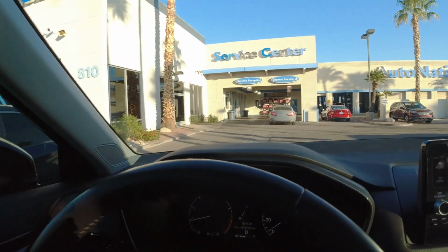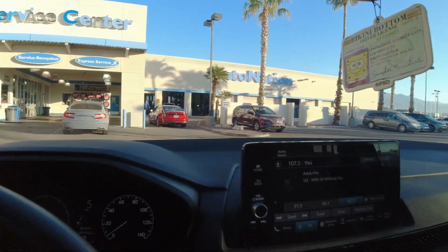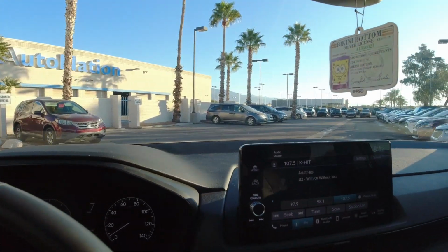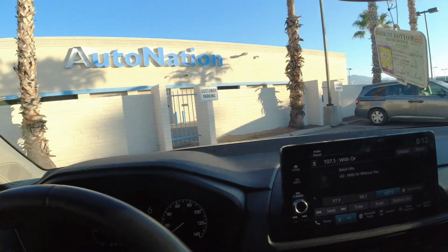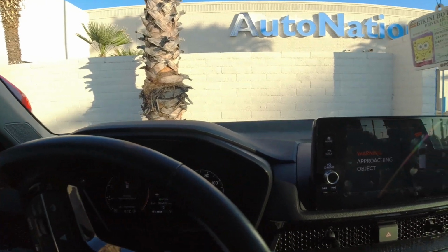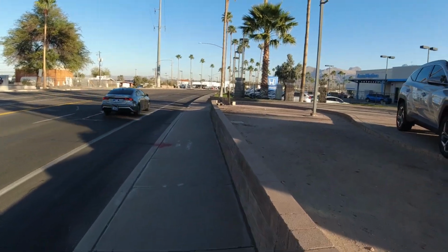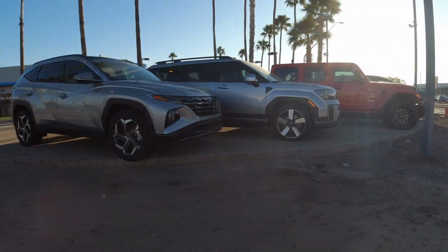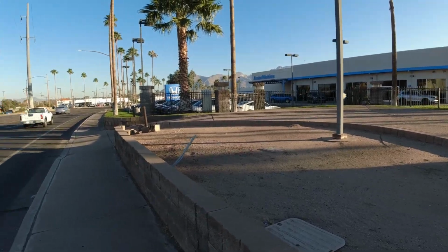Maybe right there. Oh no, I'll just park over here. Customer parking. And I gotta go talk to the guy. There's a sensor, too close to that tree. Alright, dropped off the car. They said about 4 hours.